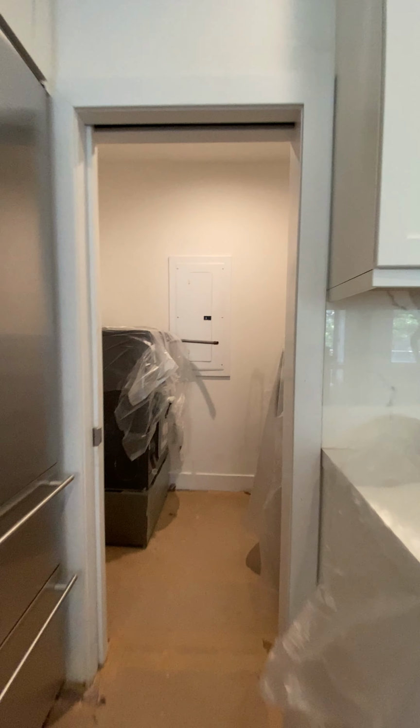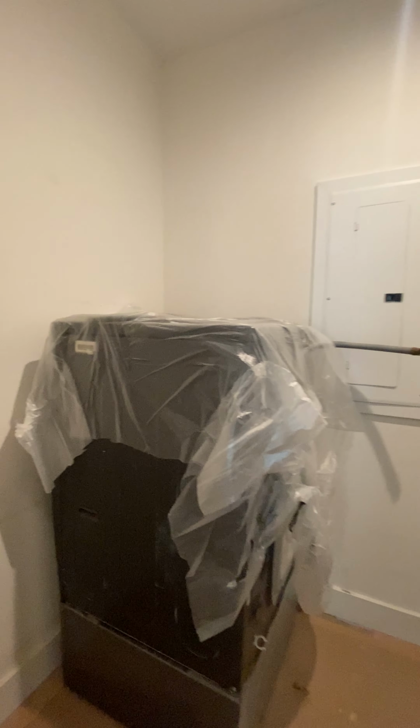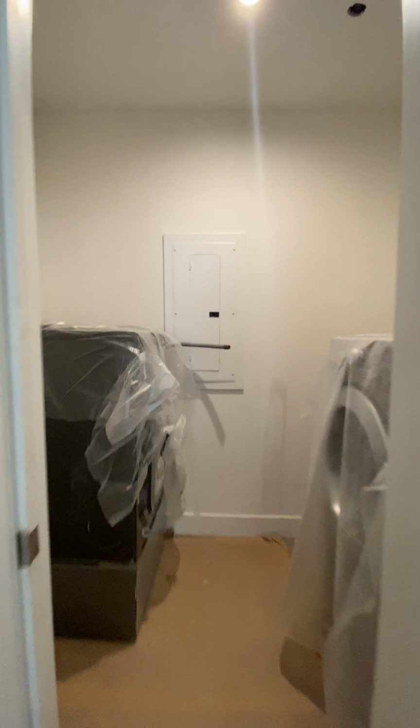And here is the back room. There will be a washer and dryer. There's a washer and dryer there. Again, everything is being renovated.